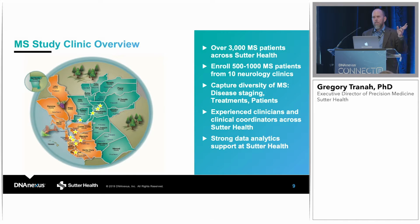We're going to enroll up to 1,000 of these patients across 10 clinics in our healthcare center. And so these are all neurology clinics that start in Santa Cruz and kind of make their way all up through the peninsula, East Bay, and out past Sacramento. So that helps us capture a lot of the racial, ethnic, socioeconomic, and disease diversity that we expect to see in a large healthcare system.